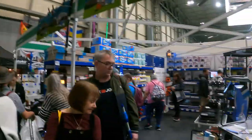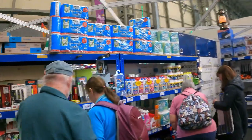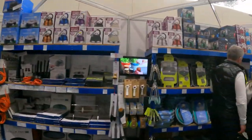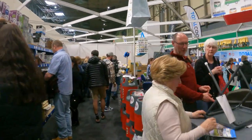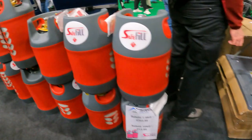So there are quite a few accessory stands here at the NEC in February. And literally, you can pick up bargains on all sorts of things. So you've got your toilet paper, your cleaning fluids, Cadac spares, all the typical sort of things that you'd expect in an accessory shop. Even safe fill bottles and that sort of stuff.